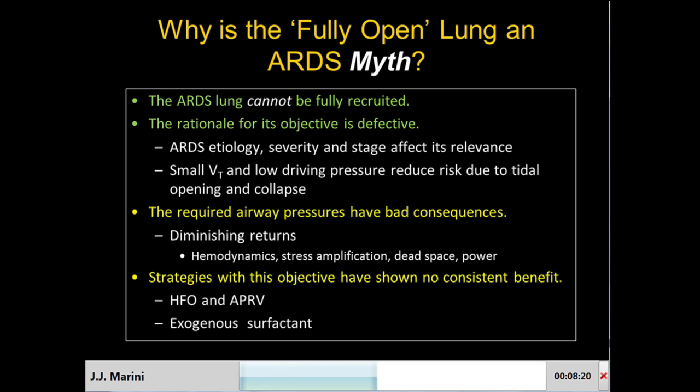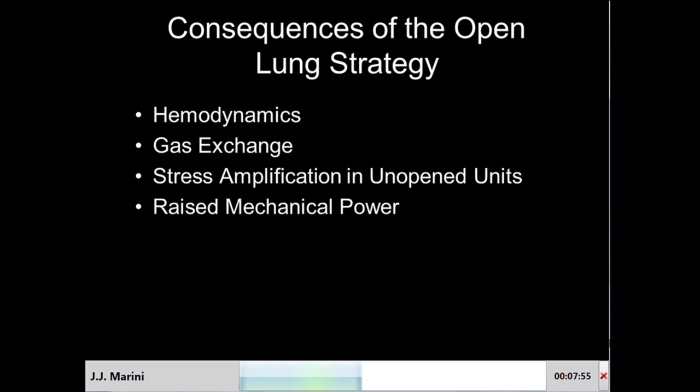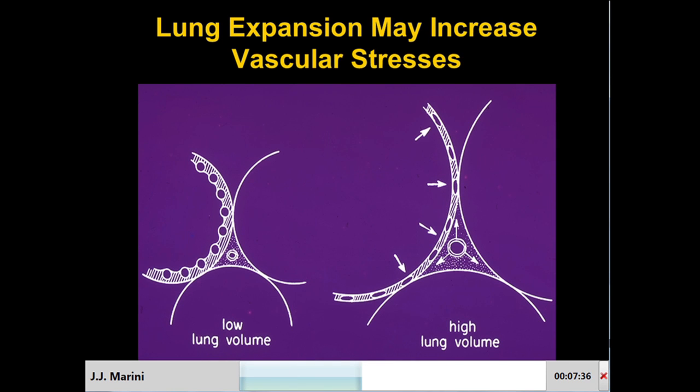The required airway pressures have diminishing returns as we increase airway pressures on hemodynamics, stress amplification, dead space, and the power delivered to the lung. Strategies with this objective have no consistent benefit. If we look at APRV, if we look at high-frequency oscillation, and I've already talked about exogenous surfactant, they don't work. It's not that they don't work any better than a standard lung protective strategy. The consequences of an open lung strategy on hemodynamics, gas exchange, stress amplification for unopened units, and raised mechanical power is what I'll discuss very briefly next.